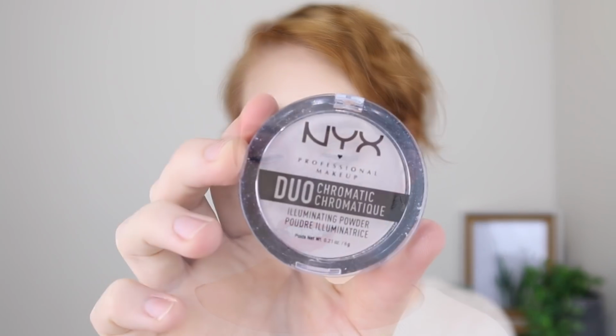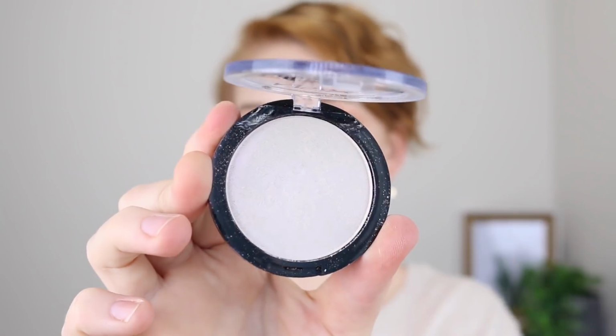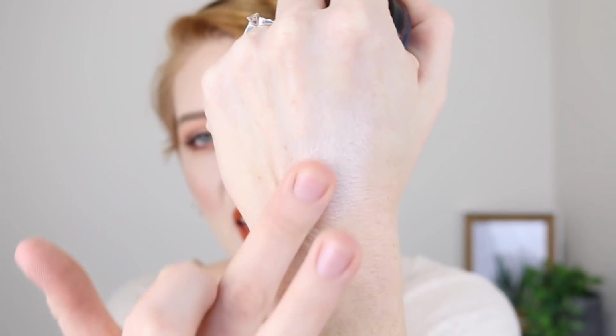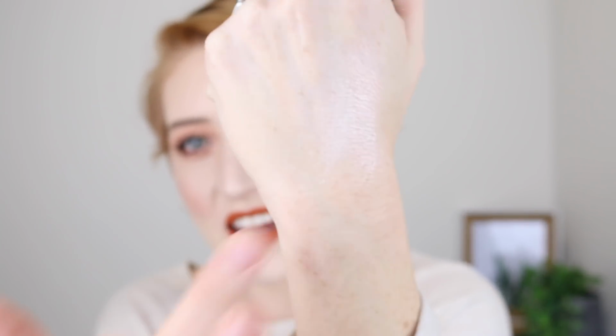Next, we have the NYX Duo Chromatic Illuminating Powder in the shade Snow Rose. So starting out with some good points, it does feel really nice to touch. It's super soft, not so much creamy, but it doesn't feel chalky like most drugstore highlighters. But then the problem is when you go to swatch it, it just feels kind of thick and chunky, it's not smooth. I just don't like the way it goes on.